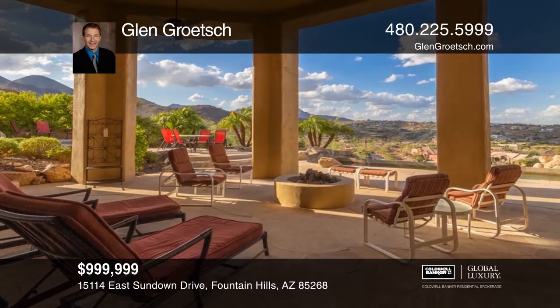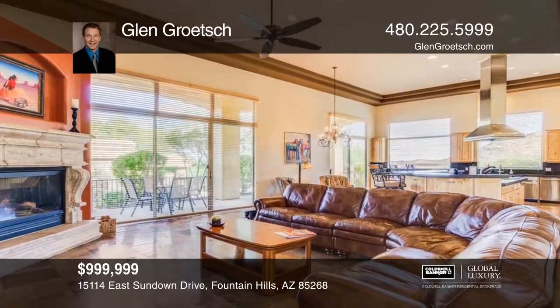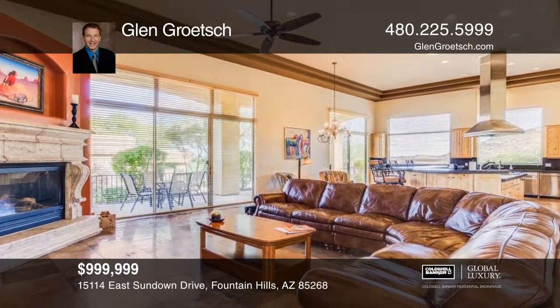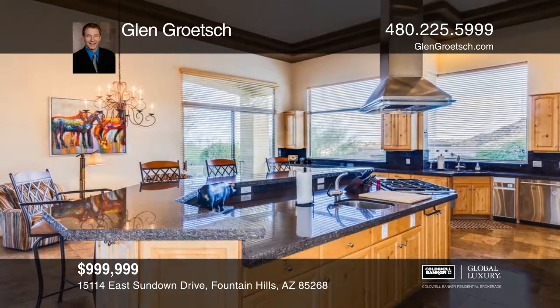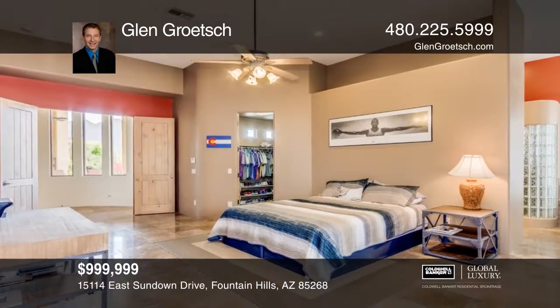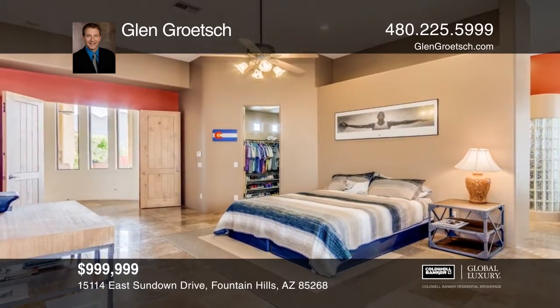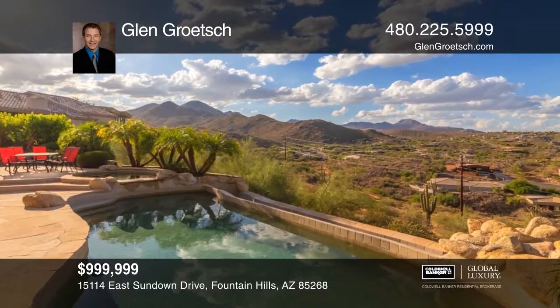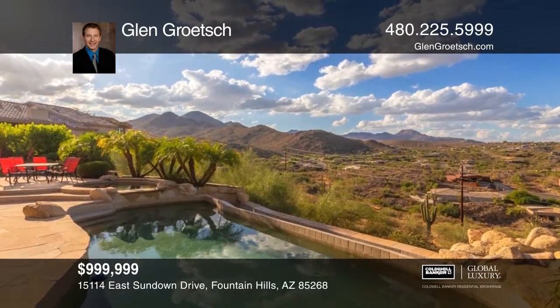This home has beautiful curb appeal with a circular drive and amazing views. Enter into magnificent architecture and soaring ceilings with an open floor plan for the dining, family, and kitchen. Entertain in the family room and in the large kitchen, both with custom features, or retreat to your master suite offering a large soaking tub. Glenn Gretsch would love to tell you more.